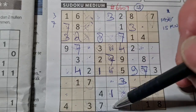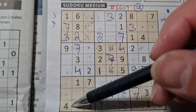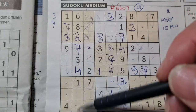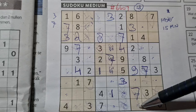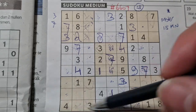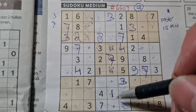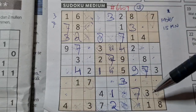Yeah, 1, 2, 3, 4. 4 missing numbers in the last row. One of the missing numbers in the last row is the number 2. Here can be a 2 because we have 2 in this column, so no 2 there. Here can be a 2 because we have 2 in this column also, so no 2 there. So the 2 could be here or there in the last row. You see another 2 in this column, so no 2 there, the only place left for 2 should be there.